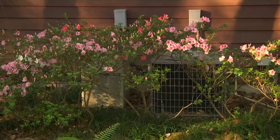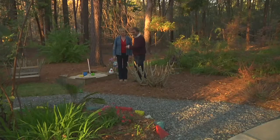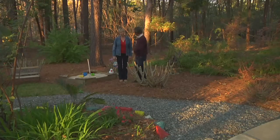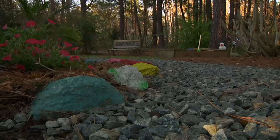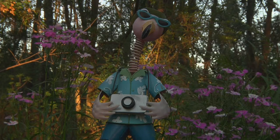Very nice. Well, Deborah, this is an interesting spot. We've got a sandbox, miniature furniture, brightly colored rocks. What's going on here? Well, Stan, I'm a gardener, and I think it's wonderful to have a space for children to play outside and to enjoy nature and bugs and plants. And this is just a simple area for a child that you can put in any yard of any size to give them a place to be outside and to enjoy the nature.